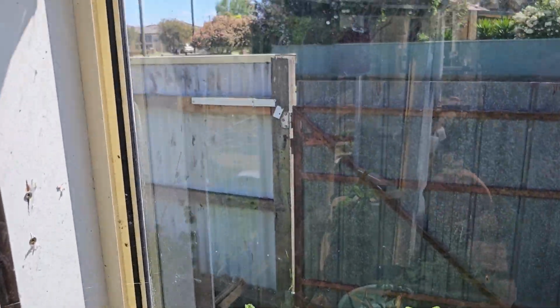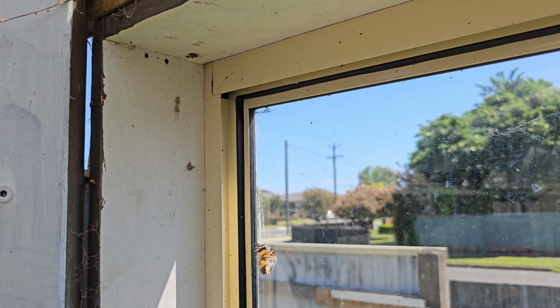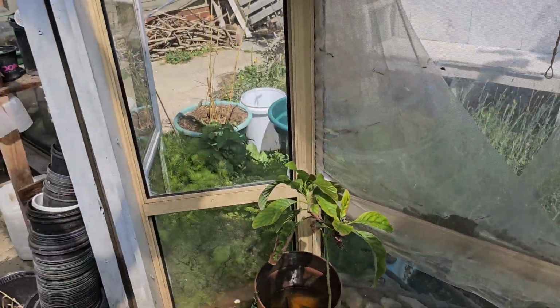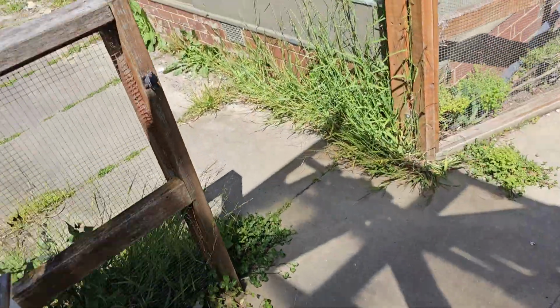I don't know if I can actually help a butterfly out. Probably not. There you go. Just settle down there. I'll leave the door open for a while and see how it goes. So now the infamous don't look, weeds, don't look. Not looking there.